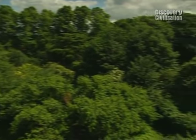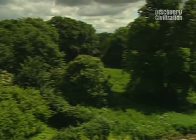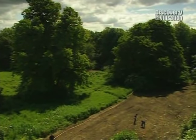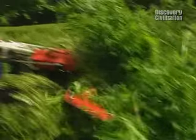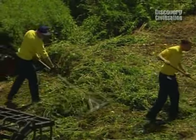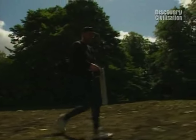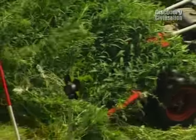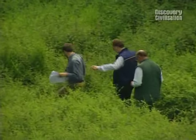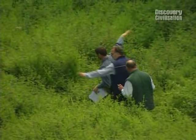Not only are we looking for two buildings from different periods, but the site is completely overgrown with nettles and trees. There's 10 acres of this stuff and it's very thick. So, we're just going to have to follow in the nettle cutter's footsteps. Which is just what geophysics have started doing, while Stuart takes charge of the nettle cutting strategy.